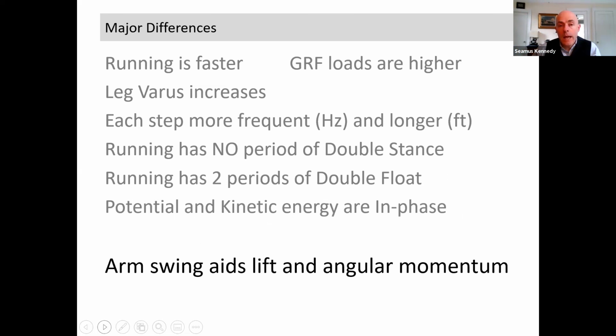Arm swing aids lift, so it does help get you up in the air. But more importantly, arm swing helps cancel the angular momentum. So as your lower limbs are swinging forward, your upper body is counter-rotating so that your center of mass moves efficiently in a straight line forward and doesn't swerve left to right.